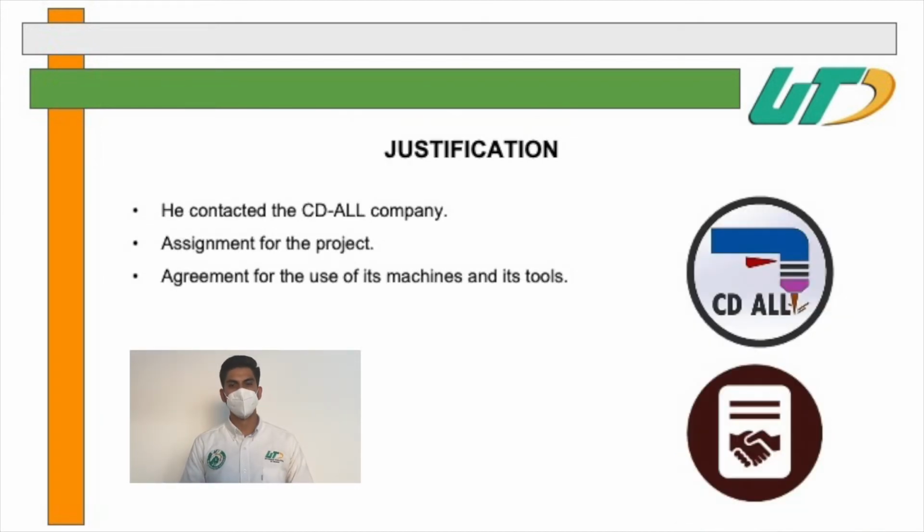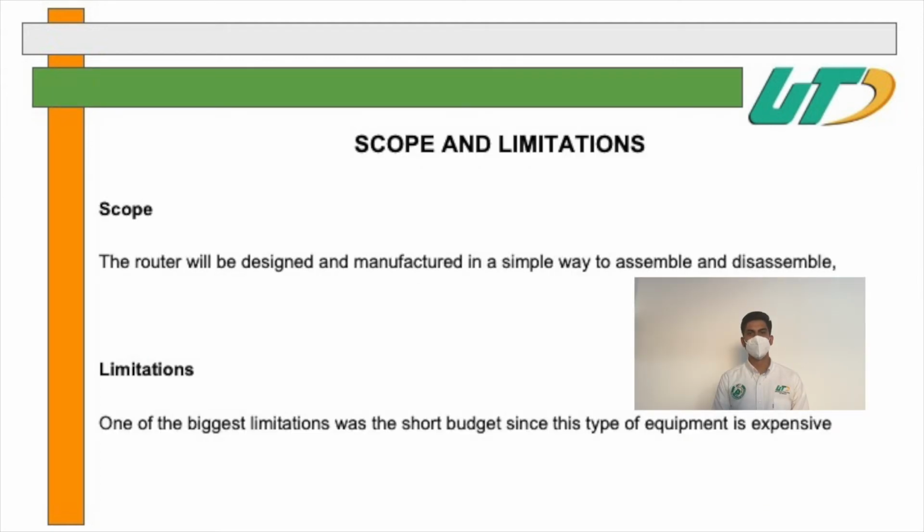Justification. The CDL company is a company focused on the development of different projects. They agreed to let us develop one of their projects, to design and manufacture it, because the budget of the client who commissioned the CNC router project was very limited and the profit margin for CDL would be minimal. For this reason, an arrangement was made for the team to develop this machine as an integrative project, in addition to the company facilitating the use of its facilities and machinery to manufacture. The router will be designed and manufactured to be simple to assemble and disassemble, to enable its mobility and favor its use by the operator in place. A user manual will also be developed to facilitate instruction on the machine for new operators.